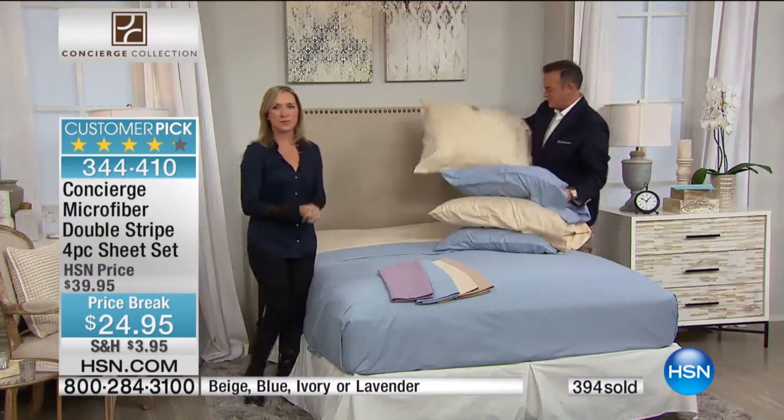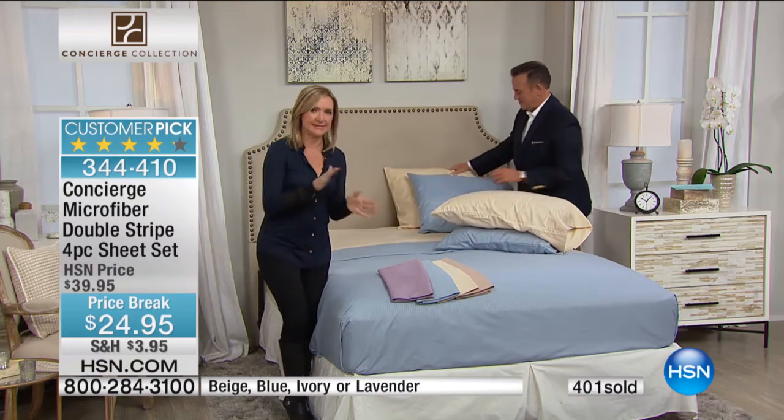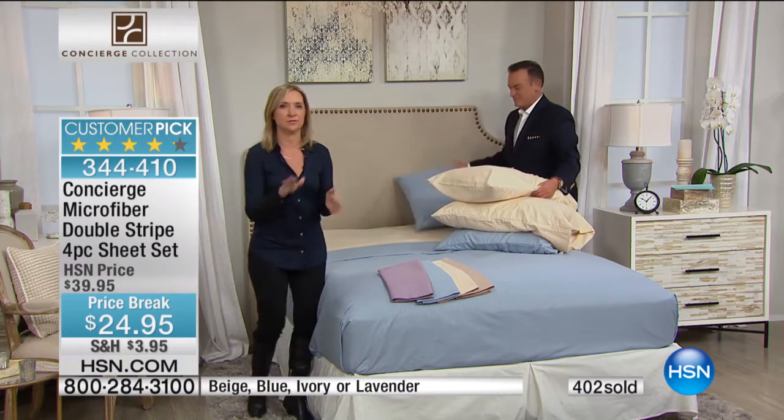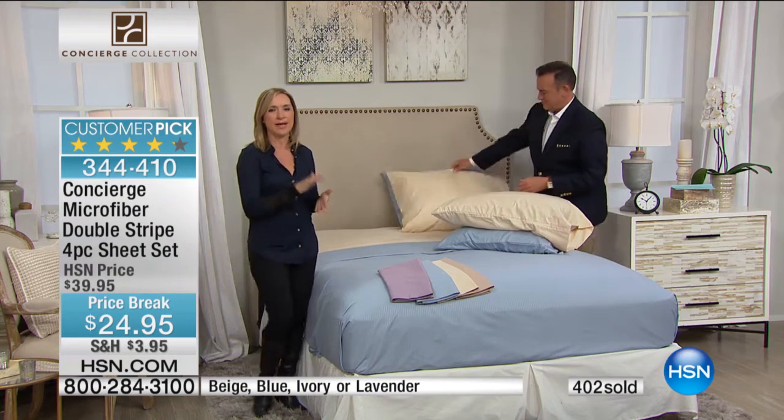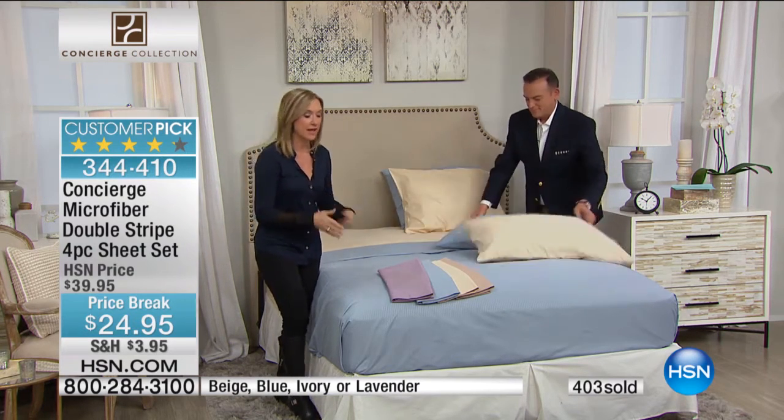I mean, if you've priced sheets, and the funny thing is, you would think, okay, I don't want to skimp on my sheets. I totally agree with you, because you don't want to suffer through a bad feeling sheet. These sheets are gonna feel like the softest sheets you've had.